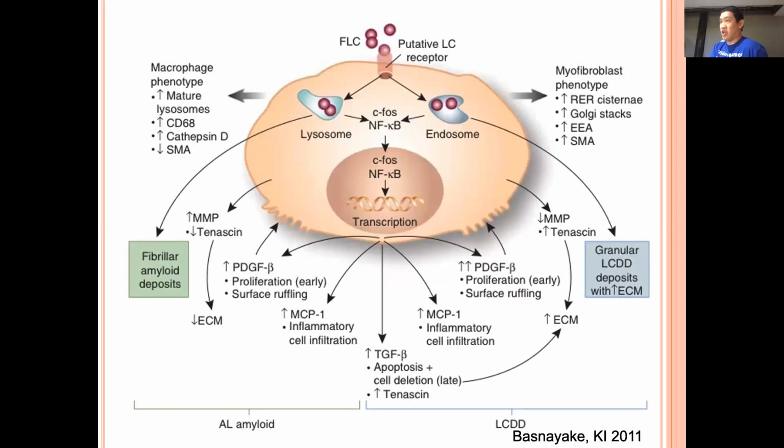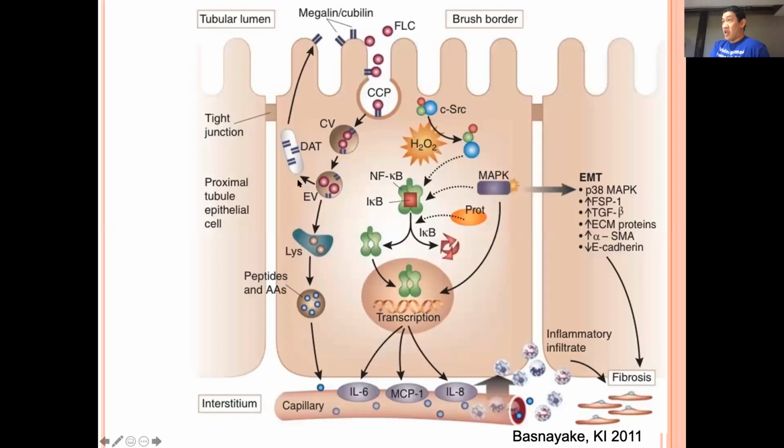But here's an example. If you have a light chain, and let's say this is a mesangial cell in the glomerulus, maybe it's going to get put into the lysosome and cause amyloid. Maybe it's going to get put into the endosome and cause light chain deposition. Maybe it's going to get filtered through the glomerulus and end up in the tubular lumen. Here's the proximal tubule. If it gets reabsorbed in the proximal tubule, it could cause a proximal renal tubular acidosis or a Fanconi syndrome.